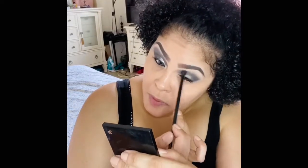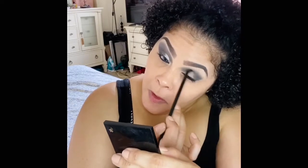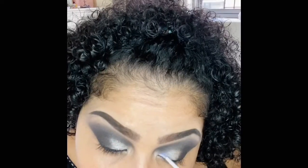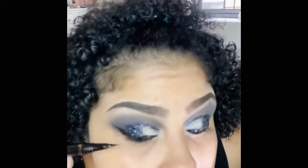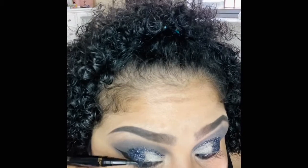So in the middle, I put Archie, the pearly white. I also put glue and white glitter and the dark glitter, black glitter, on the outer corner. So I'm gonna do a liner. L'Oreal brand, and it's called Flash Cat Eye. It comes with a little thing for people that don't know how to do it. It's so freaking cute. For the glitter, you really just gotta press on it. You can't really go through it with the liner.